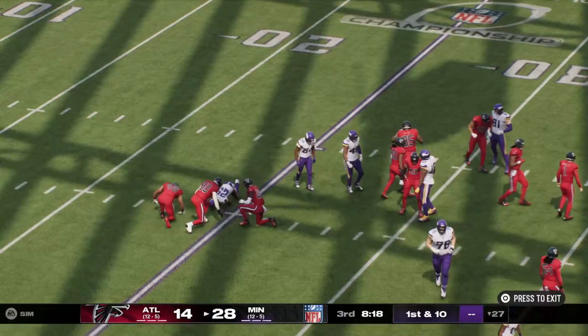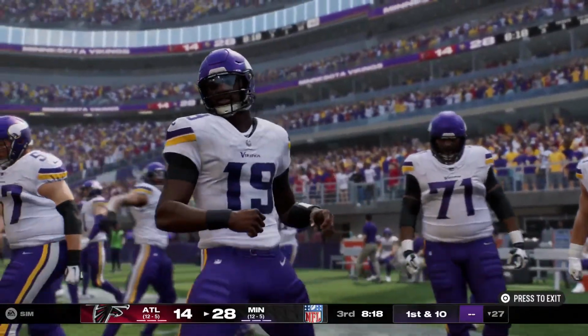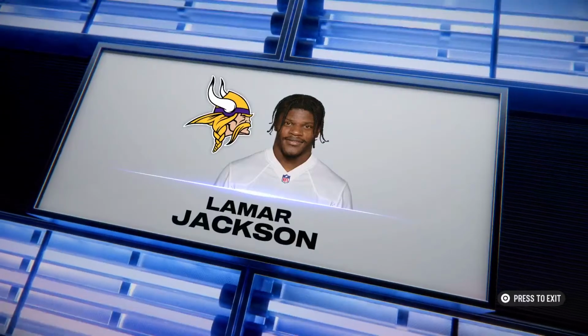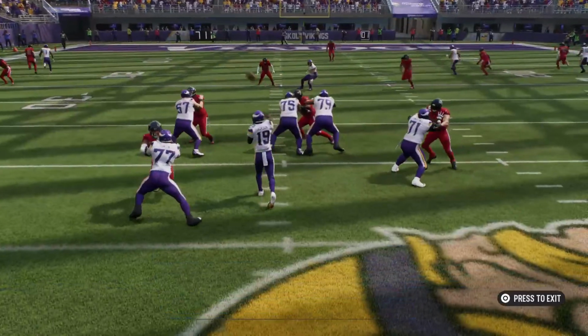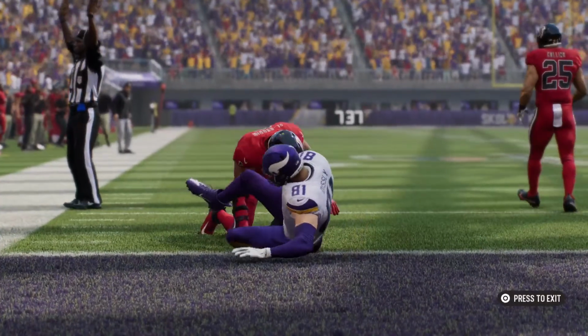And they'll get him down inside the 30 at the 27. The Vikings offense and Lamar Jackson set to take over once again. And as we show you some of the highlights from earlier, he has been instrumental in getting his guys the lead as he looks to finish strong and close this one out.